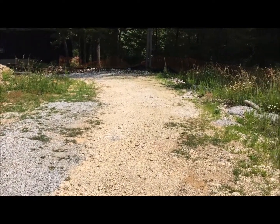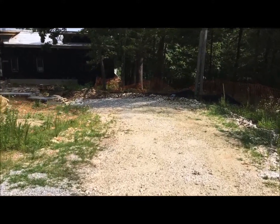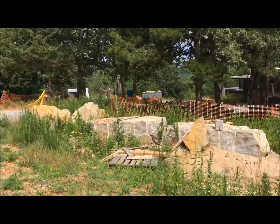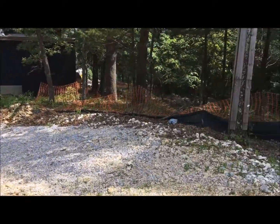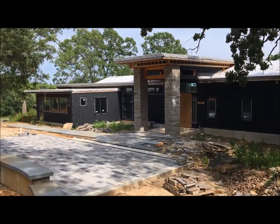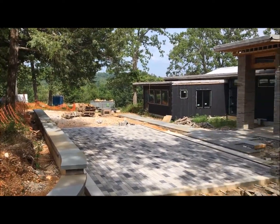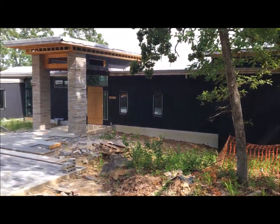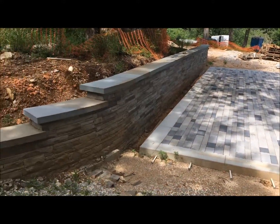Anyway, so right now we're walking down what's going to be the loop drive. This ended up requiring quite a bit of blasting and manhandling of some really large rocks right here. You can see those, to get down into this spot. So this was an existing house that's gotten renovated. The architect is Miller, Boskus, and Lack. And we've gotten to do the new driveway design.